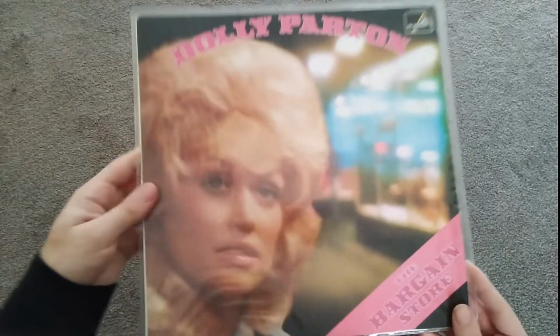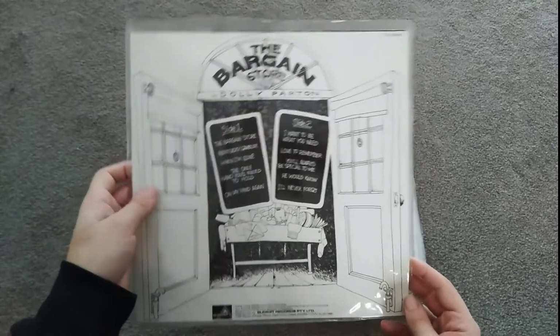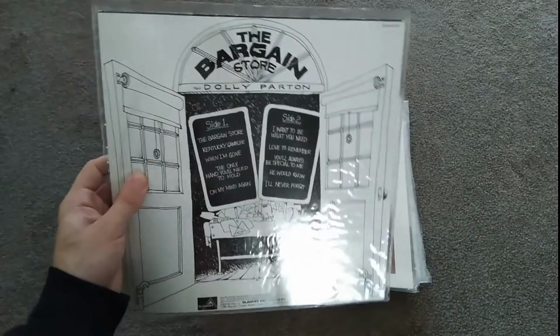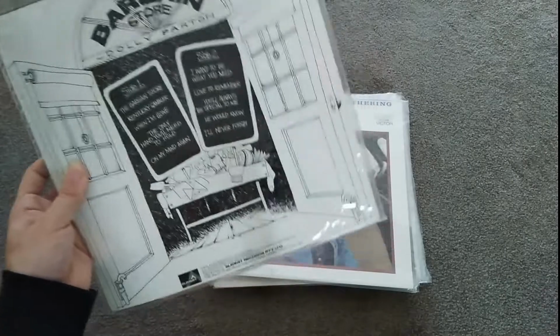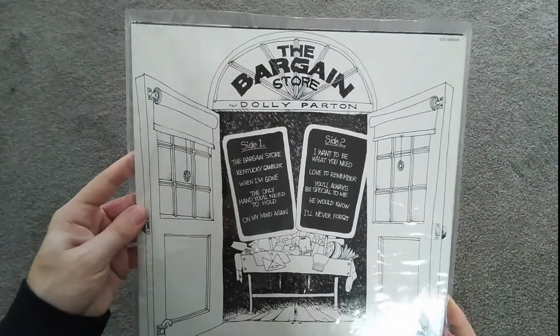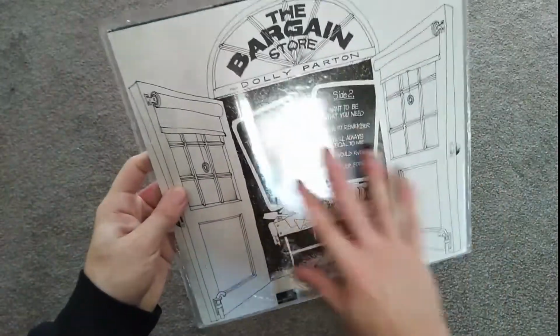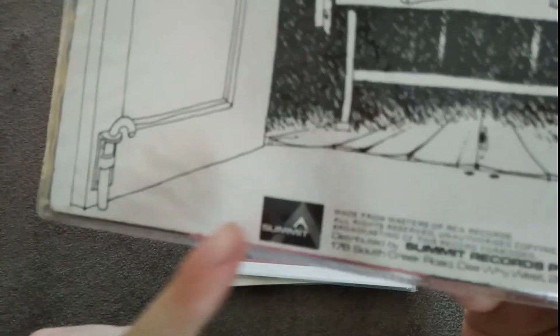Next I got here is Bargain Store. This is an Australian copy. I found this at a collector who was just selling stuff the day after one of the lockdowns ended here in Melbourne. And I saw a whole pile, they got a few Dolly things, and this is one of them. The cover's a little different on the back for ours. It was made by RCA, but it was distributed by this label called Summit. So they did distributing.